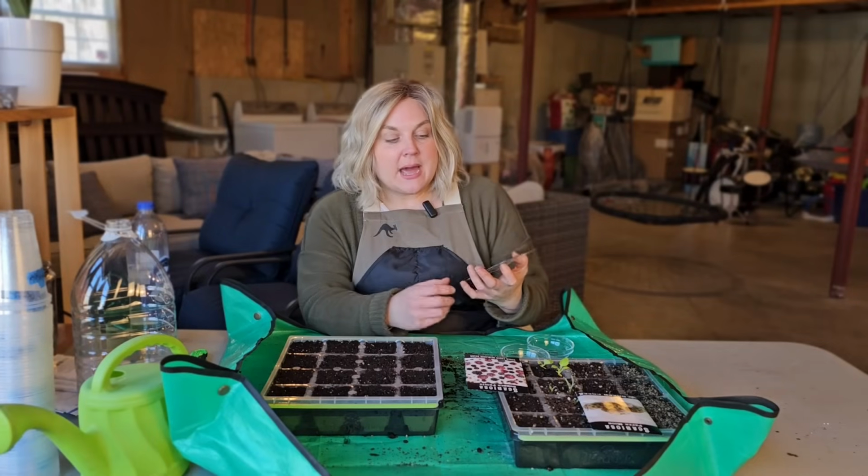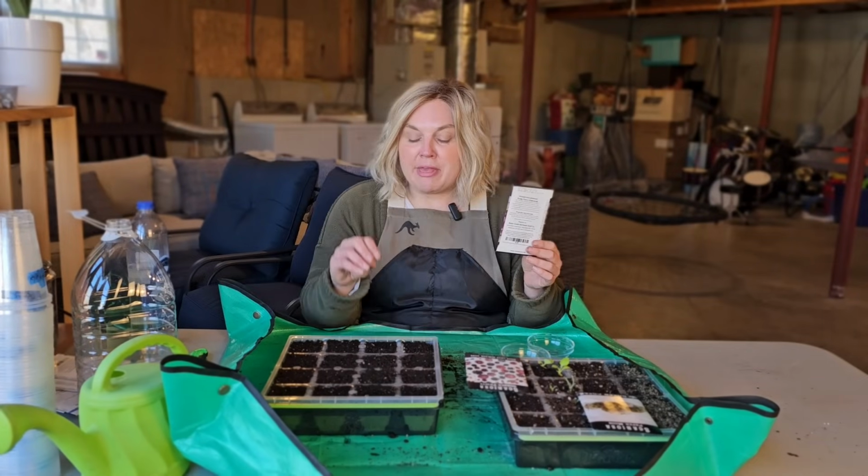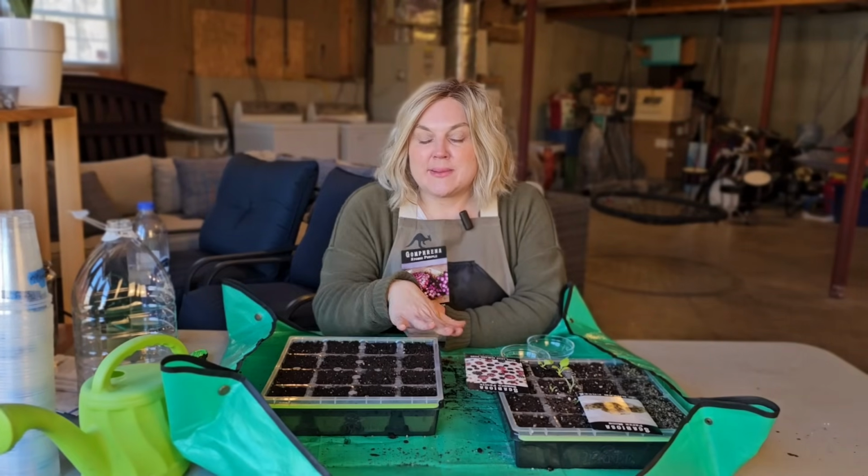Now, in the past, I have grown them with the winter sowing method, which works beautifully. I've also direct sown them, and I started some in trays like this right outside on my patio wall once the weather warmed up last season.